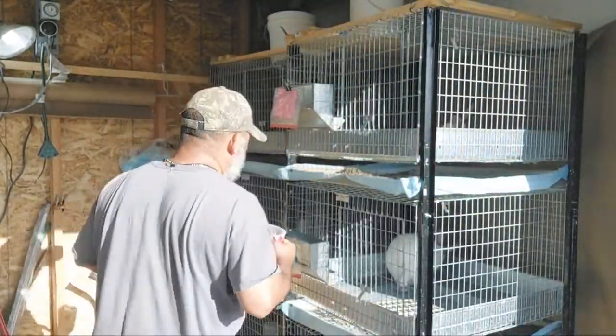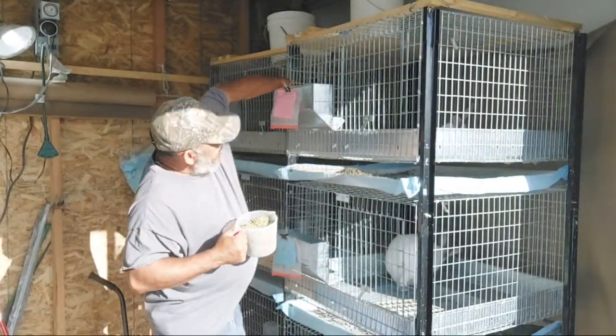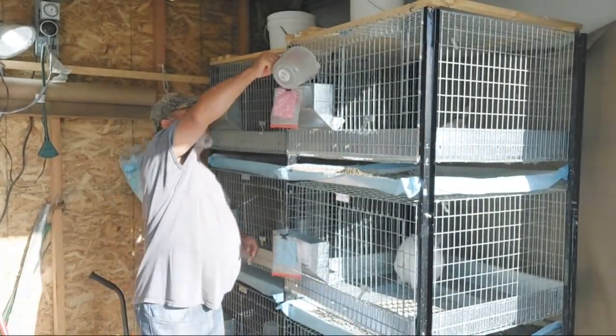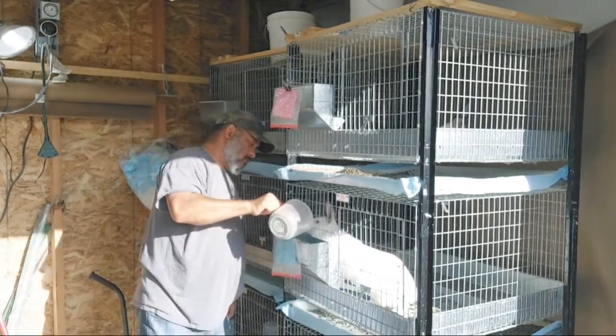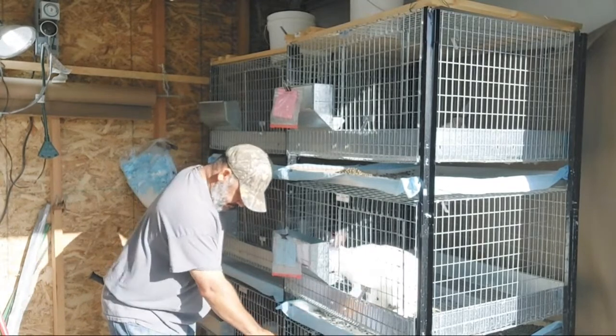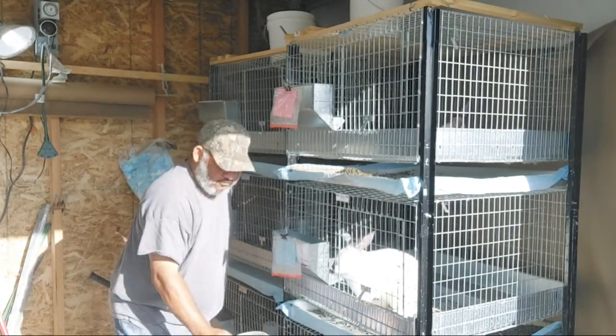When I feed the rabbits, I just give them a standard rabbit pellet. Nothing fancy. See, it doesn't take much to feed a rabbit. They had a little bit of food that's still in there, so I don't put too much because I don't want to overfeed them.